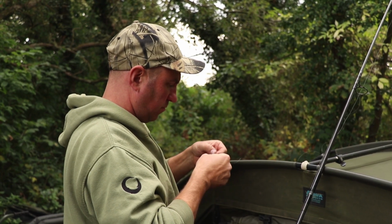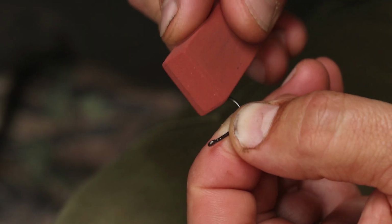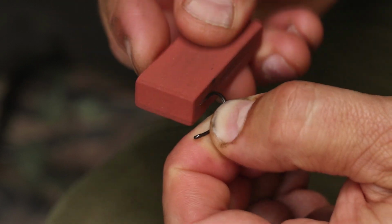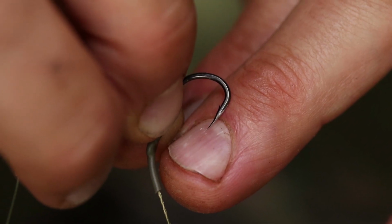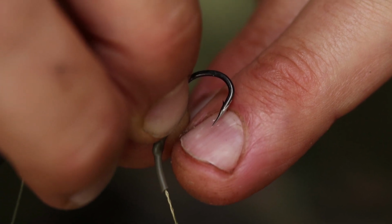So I just want to go through a couple of rigs which aren't very technical at all, really. I've only used a couple in the last couple of years, but they've worked. Really, the sole importance that I put it down to is the hooks have got to be absolutely razor sharp, because you tend to be fishing spots that other people are fishing as well, and it's a funny one.